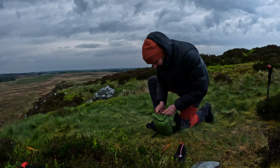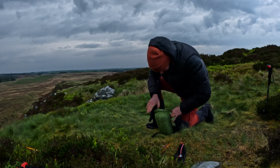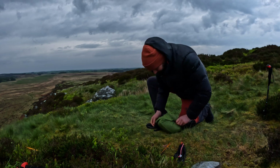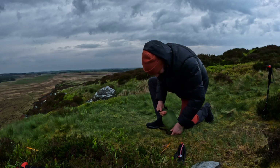Always check you've got your keys out. I've left them in before, I'll tell you that. Nothing worse than packing your tent down and realising that your car keys are in your tent. It's lashing it down with rain.